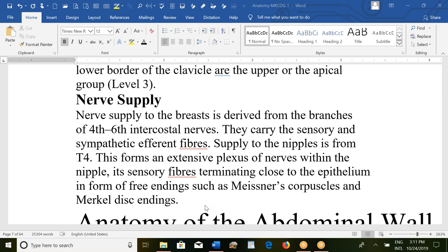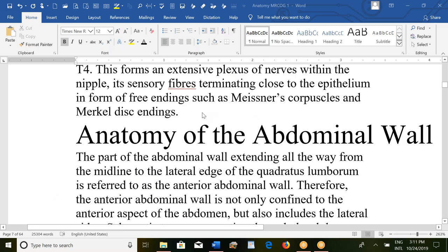Nerve supply of the breast is derived from the branches of the 4th to 6th intercostal nerves. They carry sensory and sympathetic fibers. The supply to the nipple is from T4. This forms an extensive plexus of nerves within the nipple, its sensory fibers terminating close to the epithelium in the form of free endings such as Meissner's corpuscles and Merkel's disc endings. These are the names of specialized nerve endings.